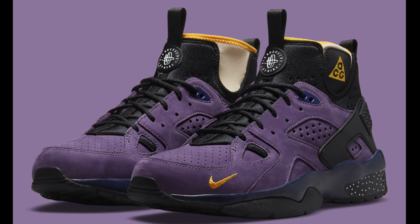Now this one is sort of a newcomer. It made its comeback this year and it didn't really get that much hype. And for me, it did get super slept on. But next up on this list is the Nike Air Huarache ACG Moab.